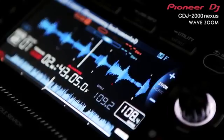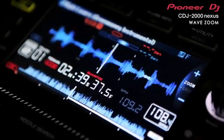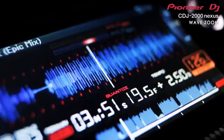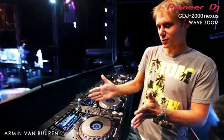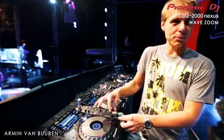Another huge request was for more detailed waveforms, so we've added that and focused on improving the user interface even further. The sort of stuff that I would spend hours on my laptop sorting, preparing tracks on Rekordbox, it's really nice to see that they've now integrated it into the physical product. So now I can actually zoom in and out. As you can see, I can zoom in and out of this track now. I can really now see what I'm doing, like with the records, back in the days where you saw the breakdowns as sort of lighter parts. I think that is pretty awesome.